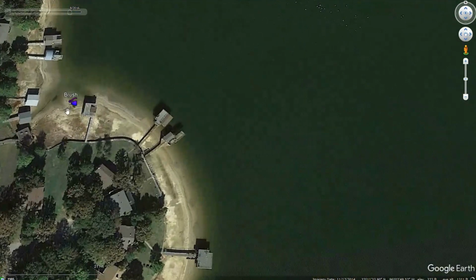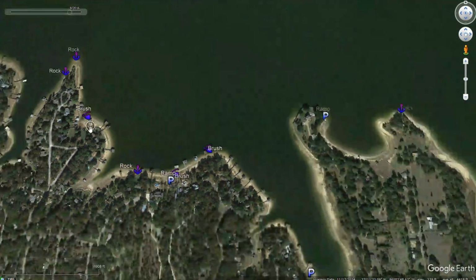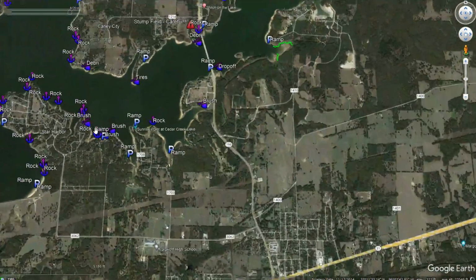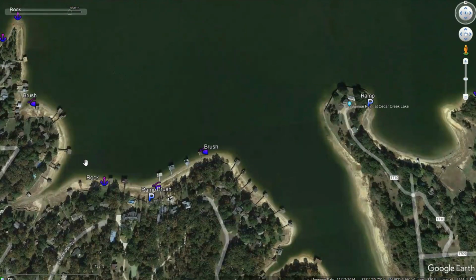Moving on down, you just got a little brush pile here. That one sticks out. So I say little, it's big enough to see it on Google Earth. So it's a good looking brush pile right off the edge of that dock. Let me back up a little bit. Remember, we came up here and now we're right there by the edge of that dock right there. So we're going to move down.